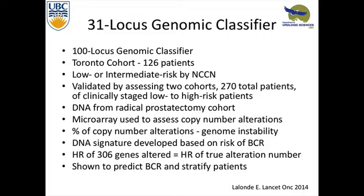Next, I want to take a look at the 31 locus genomic classifier. This initially originated from a 100 locus genomic classifier that was published in 2014. It was a cohort of 126 patients, low to intermediate risk. It was validated in this cohort, and then it was assessed in two additional cohorts, total of 270 patients, and it was low and high risk. So they were looking at the whole spectrum of prostate cancer. DNA from the radical prostatectomy was looked at using microarray technology, trying to look for copy number alterations, essentially looking for how much of the genome was modified.